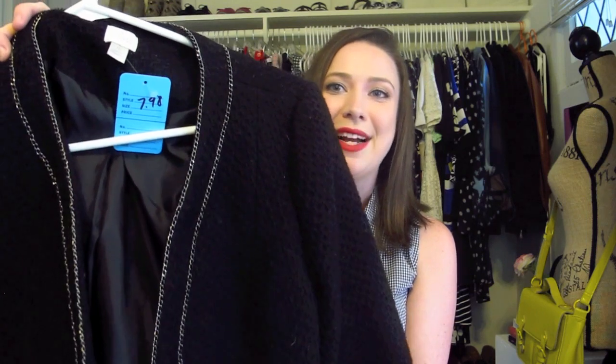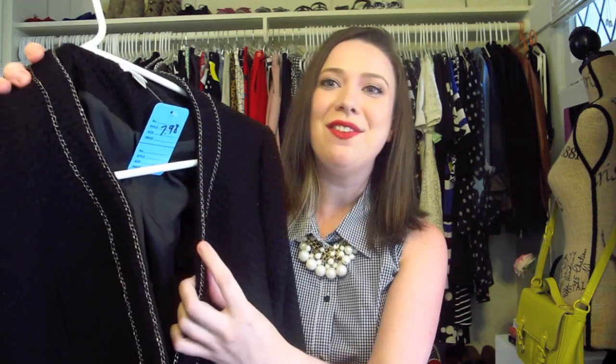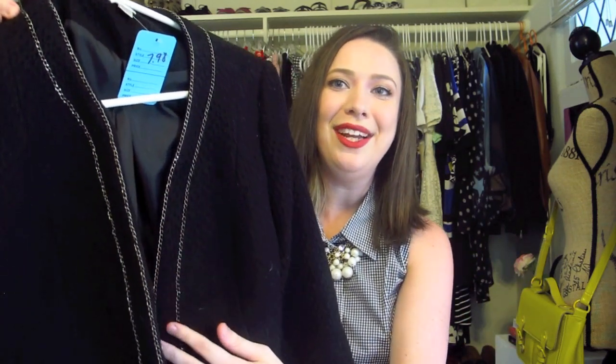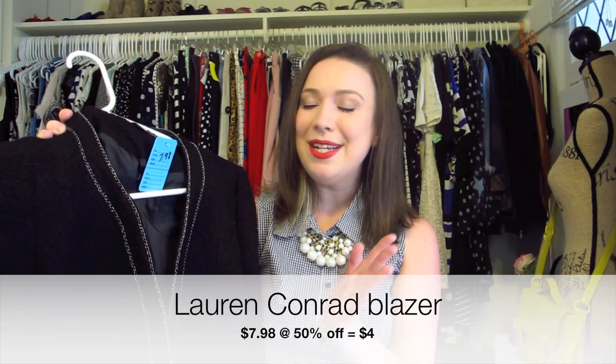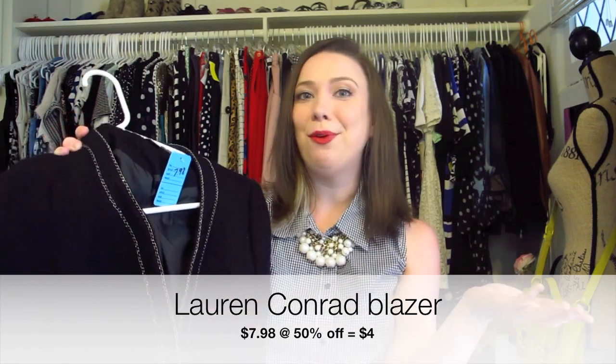I love that it goes back to that Coco Chanel tweed blazer style that is endlessly popular. It's always going to be timeless. But I love the little addition of the chain link all around the front of it and around the arms here. I just thought that was a nice little addition. So I was just super happy to find this and to get it back into my wardrobe because I know I'm going to wear it a ton. And of course it was marked at $8, but then I got it for only $4.